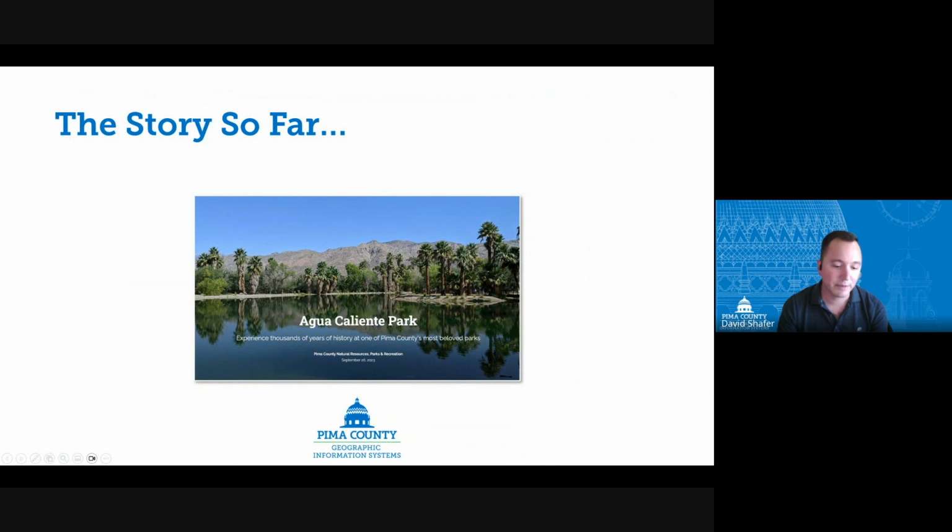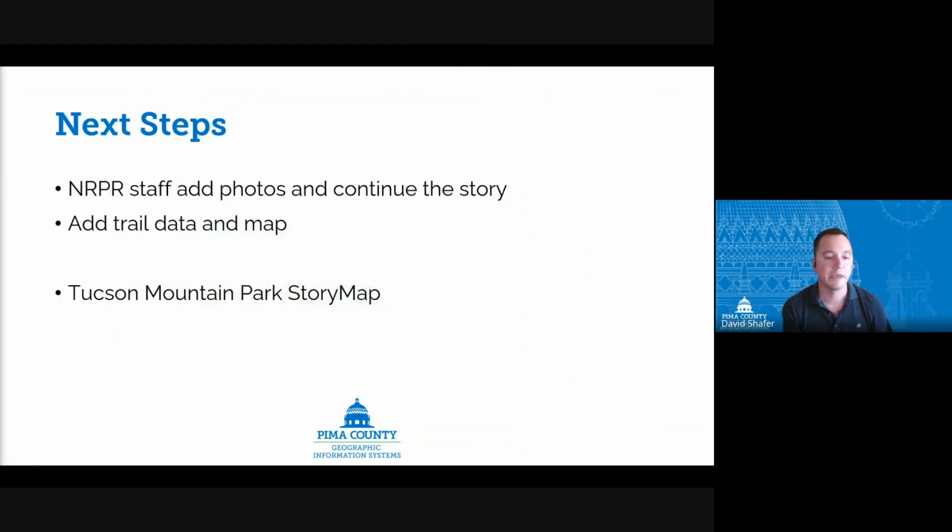So the next steps in this project: NRPR staff are going to add photos and continue the story. The collaborative process for this project started with an initial discussion about what NRPR's priorities were for the story map. I developed the theme, the general outline of the story, and added the more GIS-y elements. And NRPR is now going to fill out their parts, telling the story and inserting photos from their archive. To facilitate this, we have a shared update group in ArcGIS Online, so any member of the group can edit the story map in preparation for actually publishing it to the public.